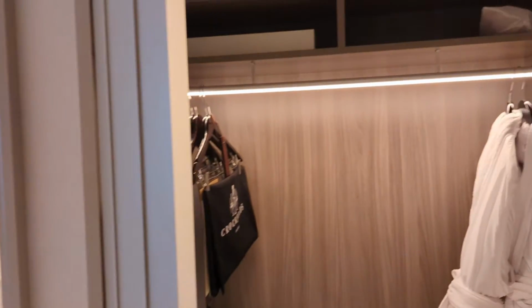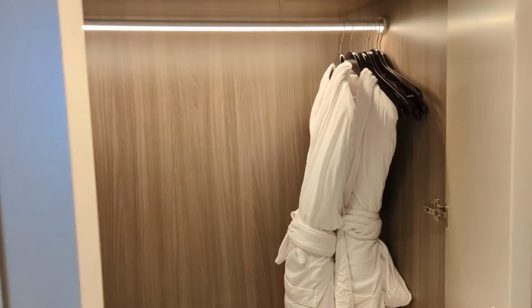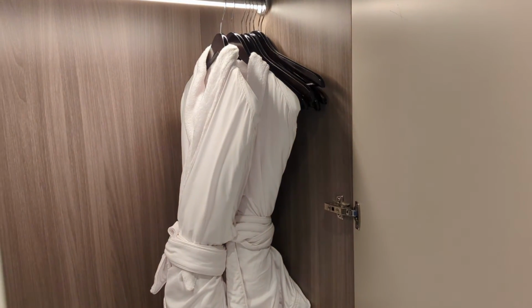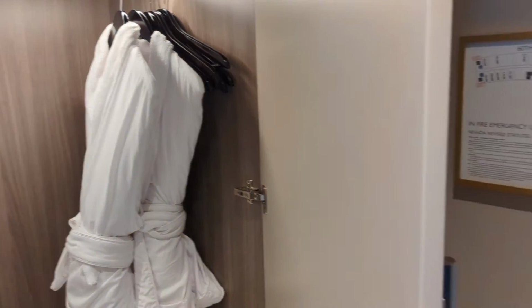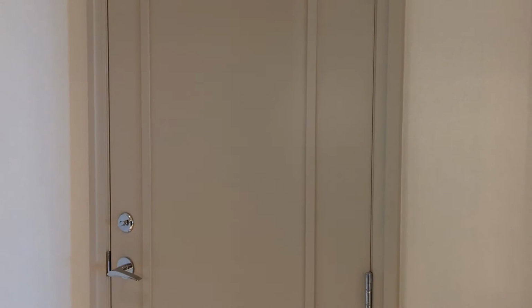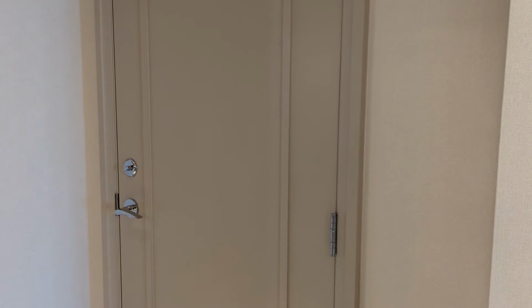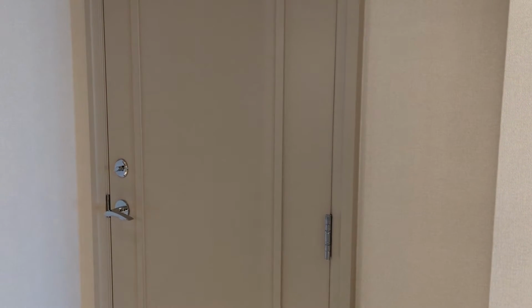As you walk into the room, there's a huge closet with plenty of space and two incredibly soft plush robes. That's a great feature I really like in a hotel room, particularly in an upscale room. Now, one of the things that you'll notice is that you've got a connecting door to the next room. That means that if you've got a group or multiple people who need to stay together, you've at least got that as a possibility.